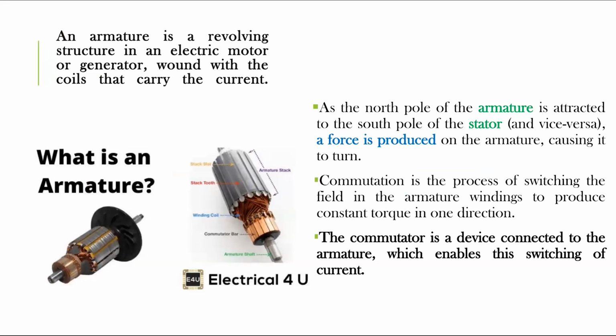Now, they're going to ask you what an armature is. All right, an armature is a revolving structure in an electric motor or generator wound with the coils that carry the current. I showed you these coilings here, which are shown in silver. The other ones are shown in copper, the coiled one. That's an armature. All right, so if the north pole of the armature is attracted to the south pole of the stator and vice versa, a force is produced on the armature, causing it to turn.